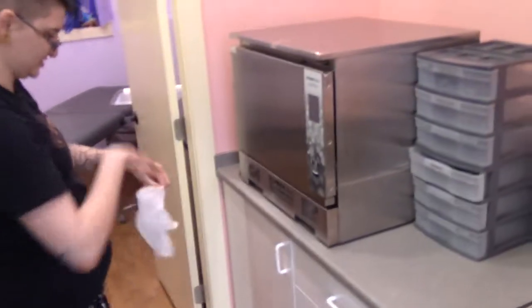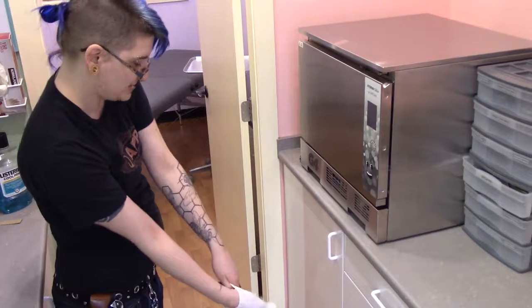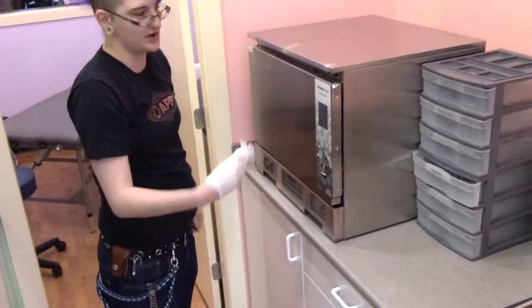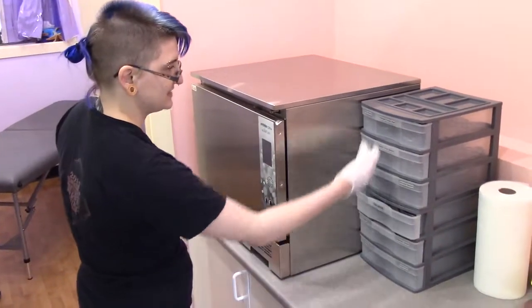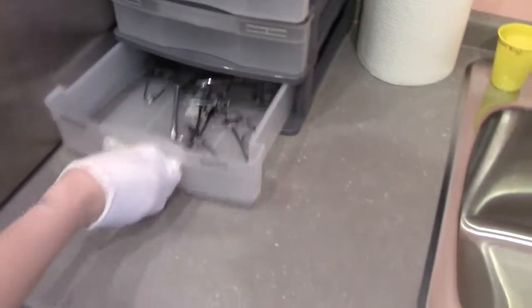Okay, so now I'm just going to move on to the dirty side and show you what's going on over here. As I said before, we have a Hydrim, which is awesome. I'm not going to open it up because we are in day to day operation. This is where we store all our bulk tools that have not been sterilized, so they're just out of the Hydrim. This is just going to be the solution for the Hydrim, nothing too exciting, some plumbing, some manuals.